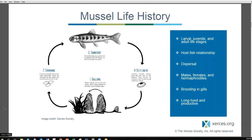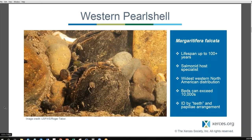And mussels are long-lived and can be quite productive. So the Western pearlshell is a great example of that. It's a species that can live to more than 100 years, often all within the same patch of river habitat where it first settled as a juvenile. It's a species that relies on only salmonids to complete its life cycle. So if it were to attach to other species of fish, it wouldn't result in a viable juvenile mussel. So there's a tight link between Western pearlshell and our native salmonids.